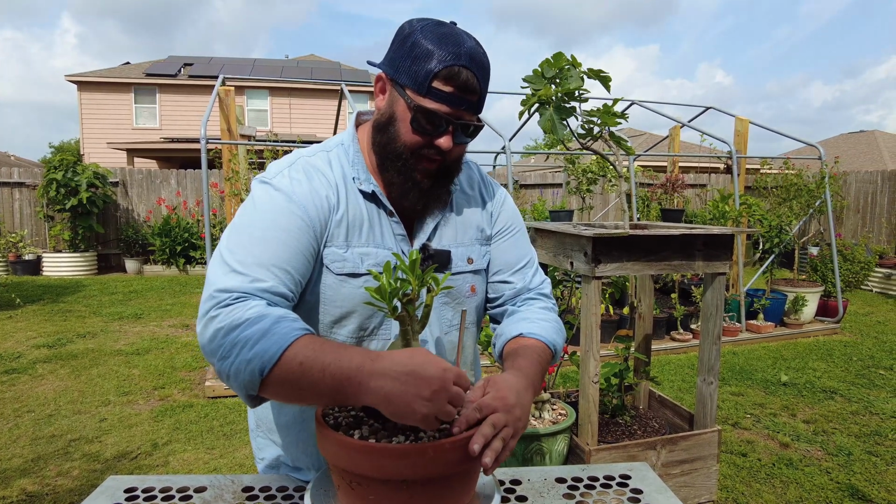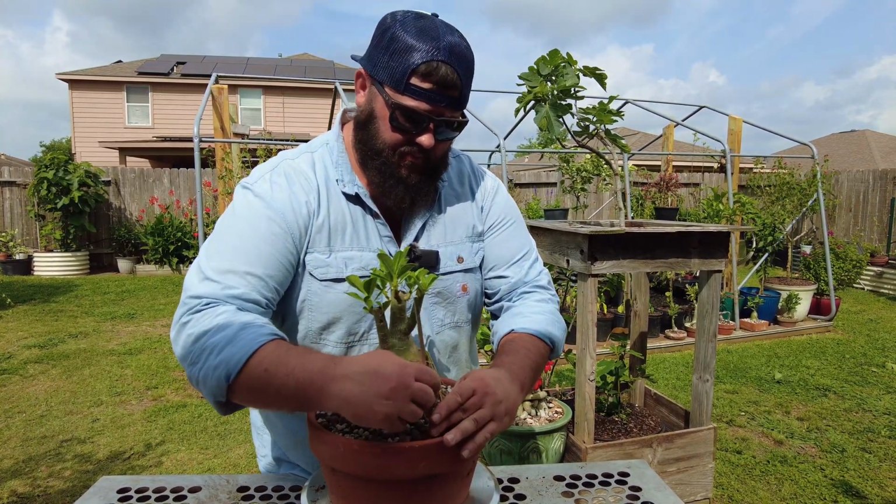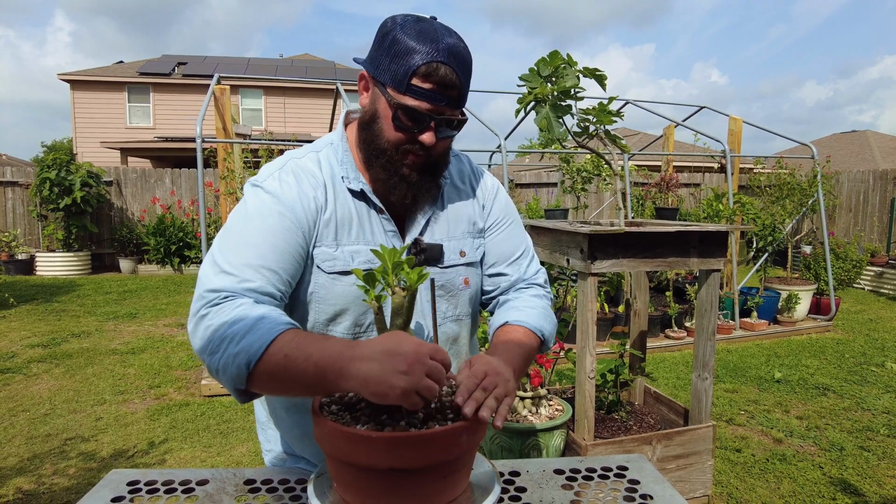And this will help pack the plant in a little bit too. Helps pack the soil around the plant.